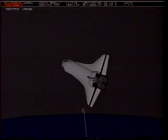These series of bank maneuvers will help budget the orbiter's range potential, that is, capability to reach the landing site, and set up the desired energy and aerodynamic conditions at the landing area. Columbia now at 249,000 feet, traveling at Mach 24.2.